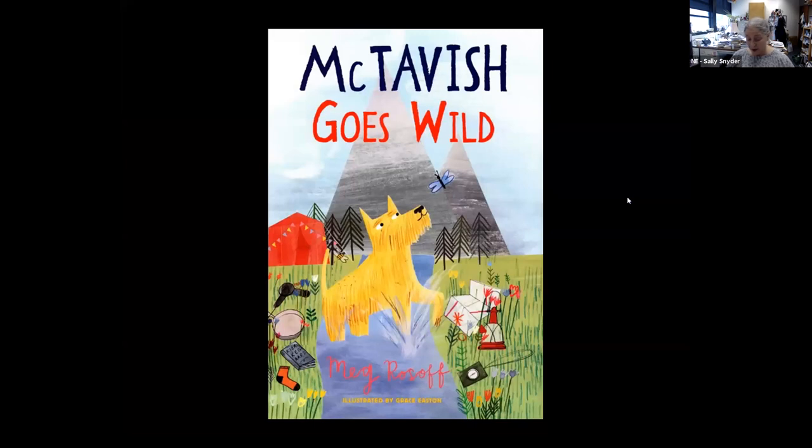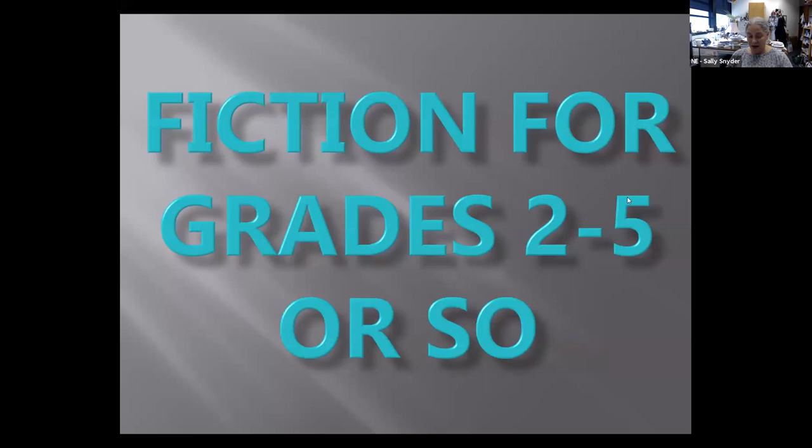This is the second book about McTavish. I haven't seen the first one. It was titled Good Dog McTavish. In this one, we become aware that McTavish believes his job is to help his family to connect with each other. They seem to think he should follow their commands. So he runs away to a lovely lake and forest area so they will follow, get some exercise, and relax in nature. Now we have fiction for grades 2 to 5 or so.